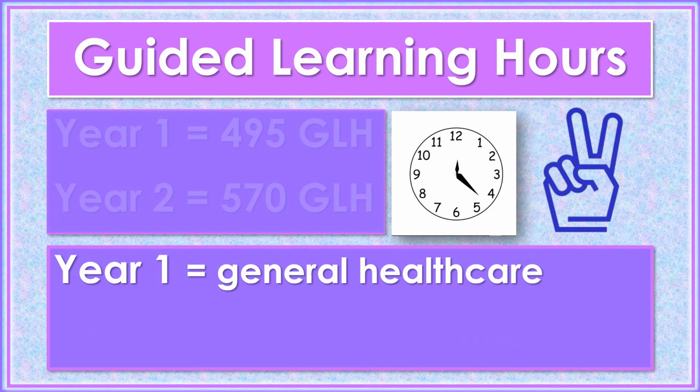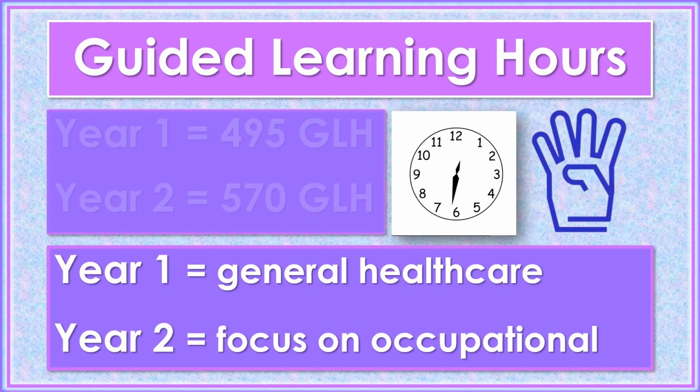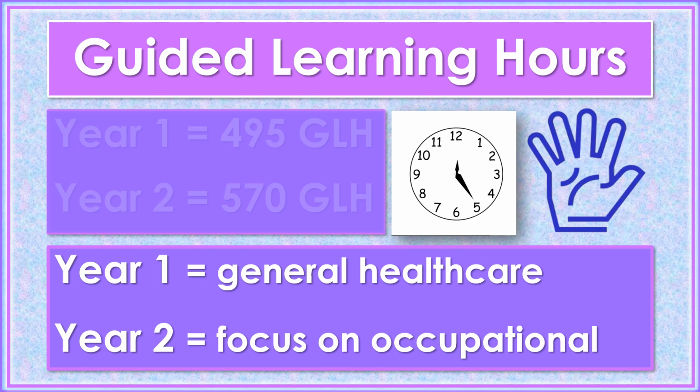Okay, year one is general healthcare, and then year two is focusing on the occupational specialism. Now, for people that are doing only one pathway, say adult nursing, it's fairly easy to bring your year two teaching into your year one. For people that have got different specialisms, so that could be mental health or children's nursing, then during your year one, you will use examples that are appropriate for those settings. But it's still about bringing it in.